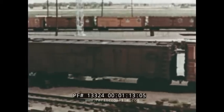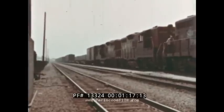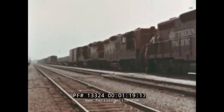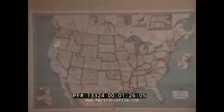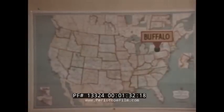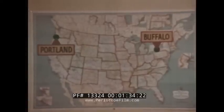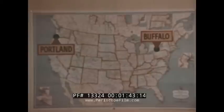And then, of course, there are the regular freight cars. A train may have as many as 100 cars and be nearly a mile long. The train is a long way from Tom's room. Here is Buffalo. And way over here by the Pacific Ocean is Portland. Both cities are more than 1,000 miles from Tommy's room. The desk and chair have had to come a long way.